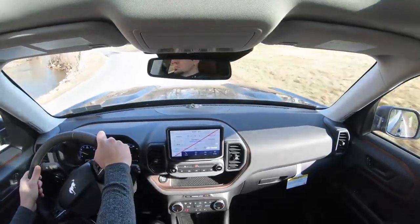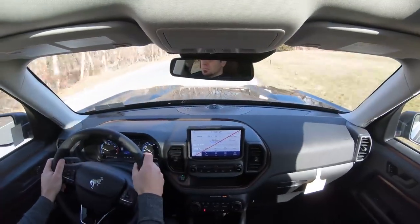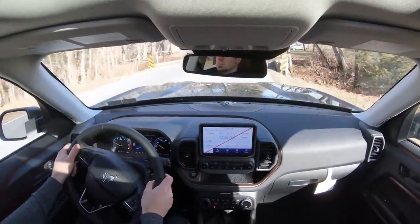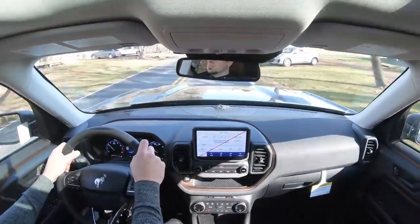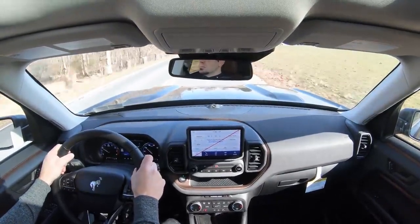Typically with every other vehicle, every other SUV out there, I'm sitting a lot lower so I have a better view of the gauges and the road at the same time. But maybe it's different for this because this is more of an off-road vehicle, but I will say you are kind of limited as to how low you can put the seating in the Bronco Sport, but still plenty comfortable.